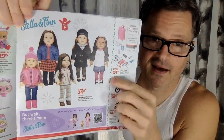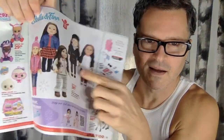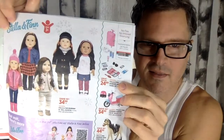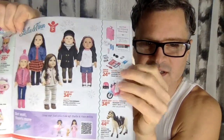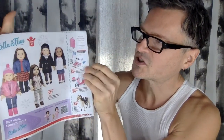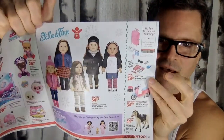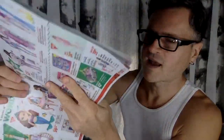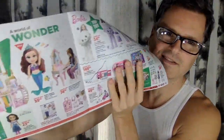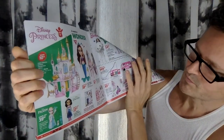See, I like her outfit. I don't really like any other outfits. This one looks British. That's cute. Horses. I'm assuming that they're 18 inches. They could be smaller, 14-inch, and I have no idea. This could be some kind of Canadian ripoff of, well, there's just so many 18-inch ones. American Girl is the original, right? The most expensive. Okay, Disney princesses.